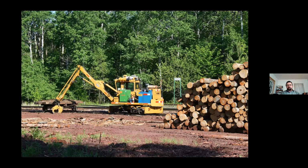Reached Thomaston, which at one time was a major division point for the DSSNA around 1900. It had a roundhouse, a yard, a large station, division headquarters, but gradually diminished in importance to where it's now just a siding in the woods, but a lot of pulpwood has been loaded there over the years.